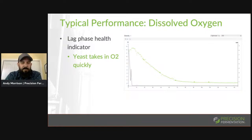But really, this is typical. This oxygen has pretty much fully depleted within about 6 hours here. We've seen oxygen be completely taken up by the yeast inside of an hour and a half on really healthy batches of yeast and really vigorous fermentations later on.